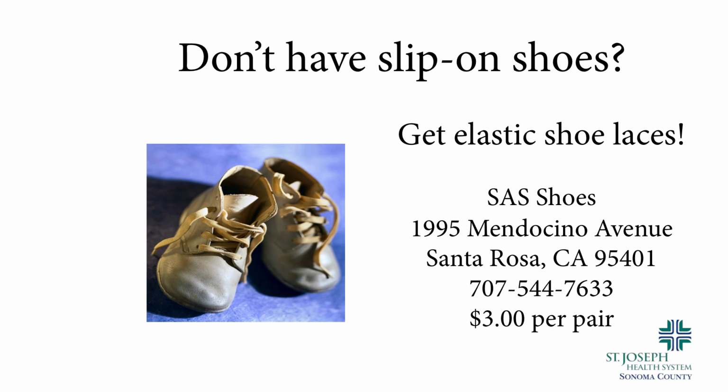The next item that I'd like to talk about is elastic shoelaces. I know I mentioned getting slip-on shoes to bring to the hospital for after surgery. You will be using slip-on shoes for a period of time after surgery, usually 4 to 8 weeks. If you do not have any slip-on shoes and you don't want to purchase any, I do suggest buying elastic shoelaces. You can place these elastic shoelaces in your tennis shoes and they then act as slip-on shoes.